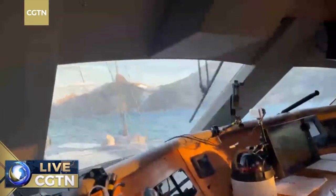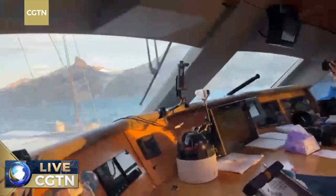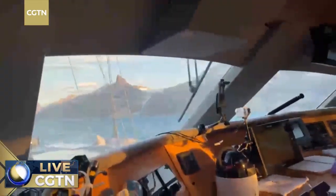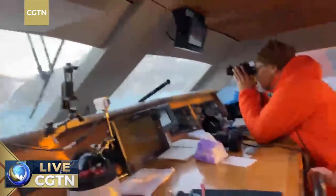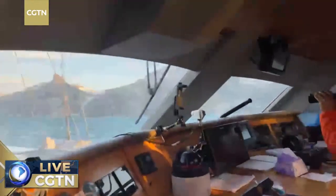So in the future, we are going to install some of the autopilot system. But if we encounter with strong wind, we are not able to use that device. So all of the piloting have to be done by ourselves. So now you could see my colleagues is trying to observe the situation of the ice. And for some of the ice, they're actually floating down to us from the upper stream.